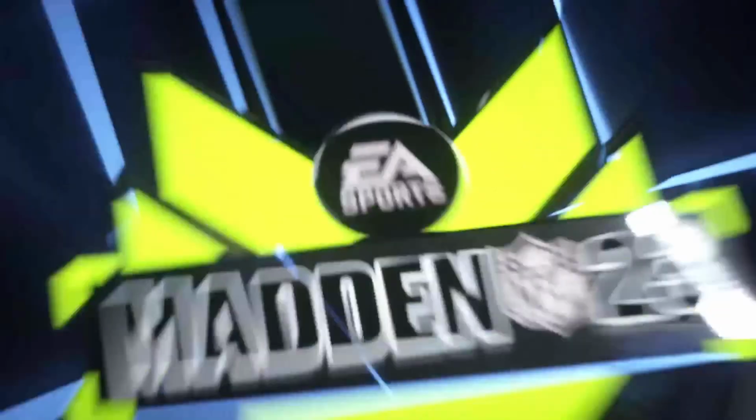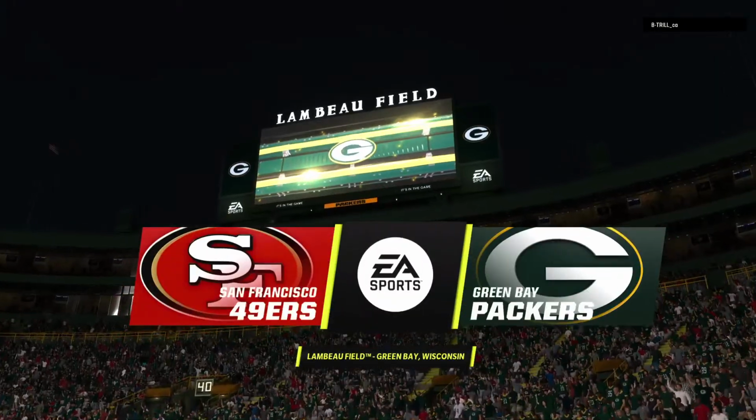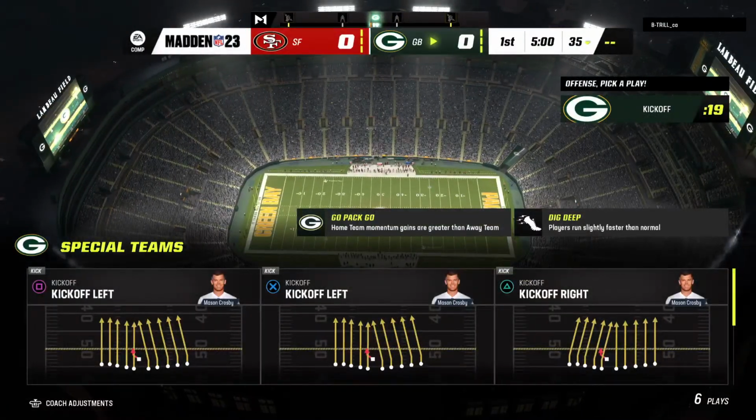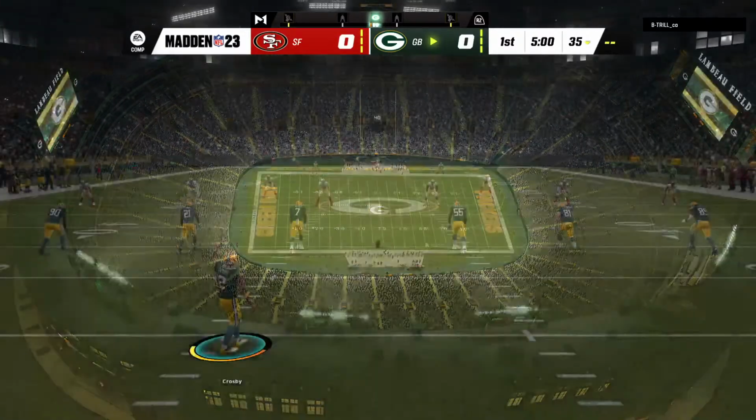EA Sports coverage of the National Football League brings us to legendary Lambeau Field in Green Bay. Coming up, we've got what should prove to be a good one between the San Francisco 49ers and the Green Bay Packers.